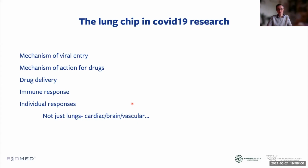And I think maybe it's important to think for COVID-19 that, yes, this disease starts as a respiratory disease, but then we know that there's involvement of multiple organs beyond that. So cardiac, brain, vascular. By linking a lung chip with a cardiac chip, a brain chip, a vascular chip, we can start to see the organ level response between these different organs. How do they communicate? What's going on there?